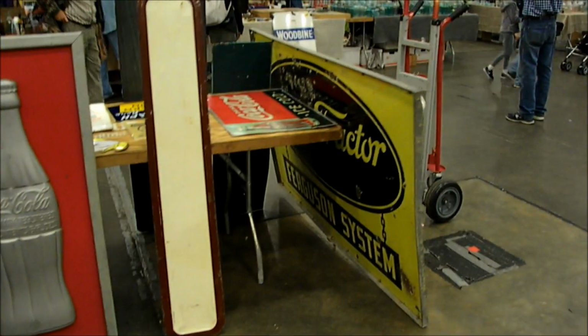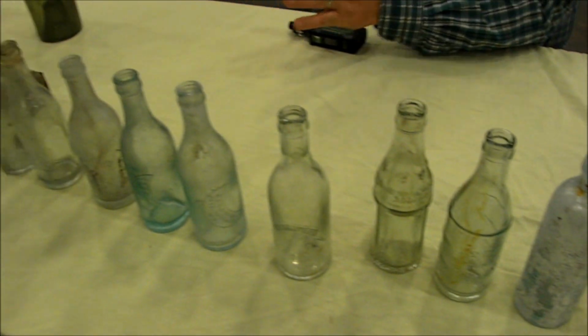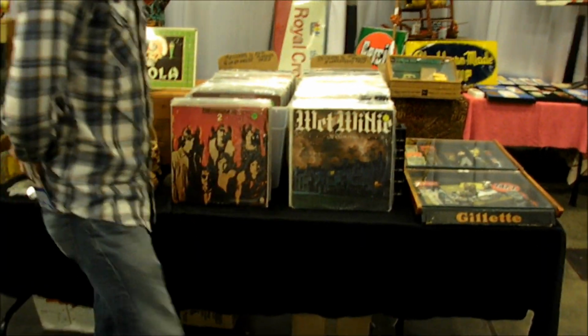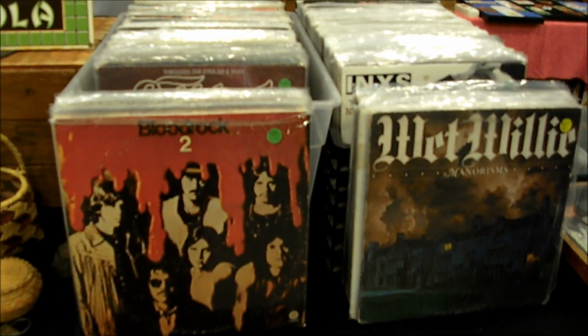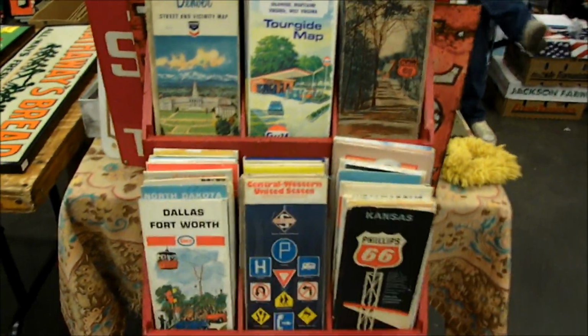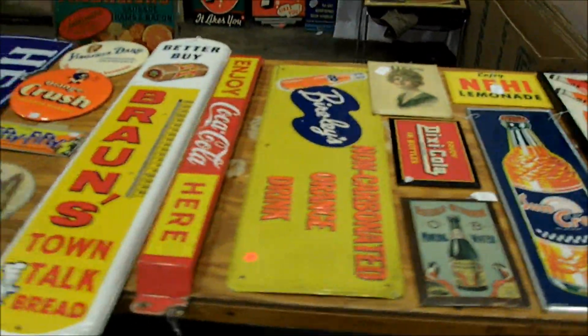And there's a lot of signs here as well. 1820 through 1880. And surprisingly, a lot of people are selling records at this show. Vintage maps and all kinds of signs. It's almost a sign show.